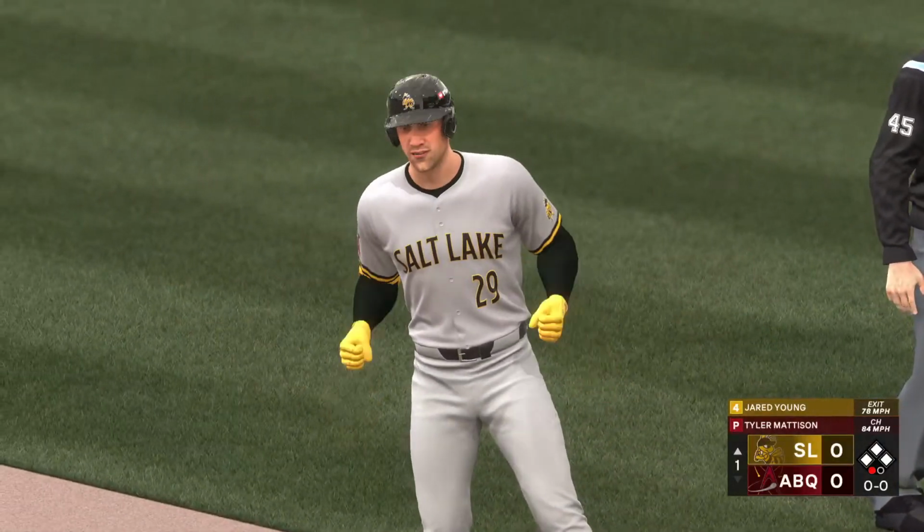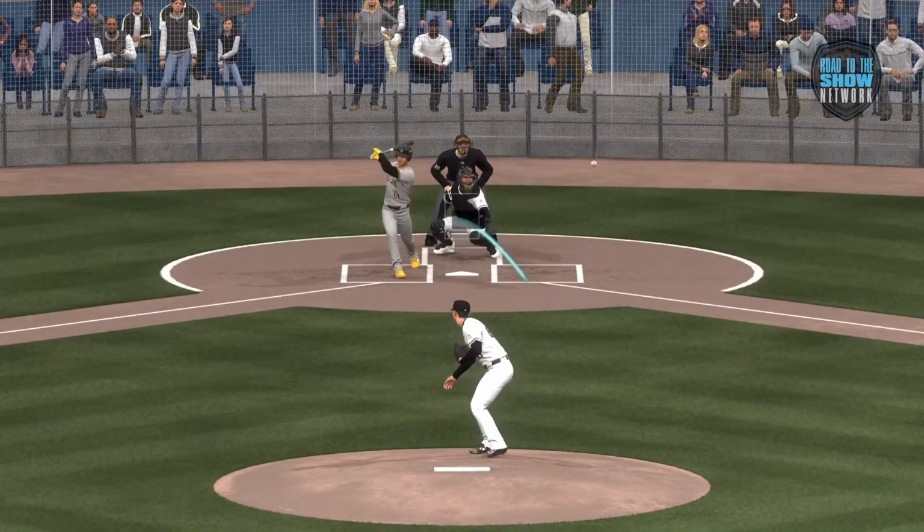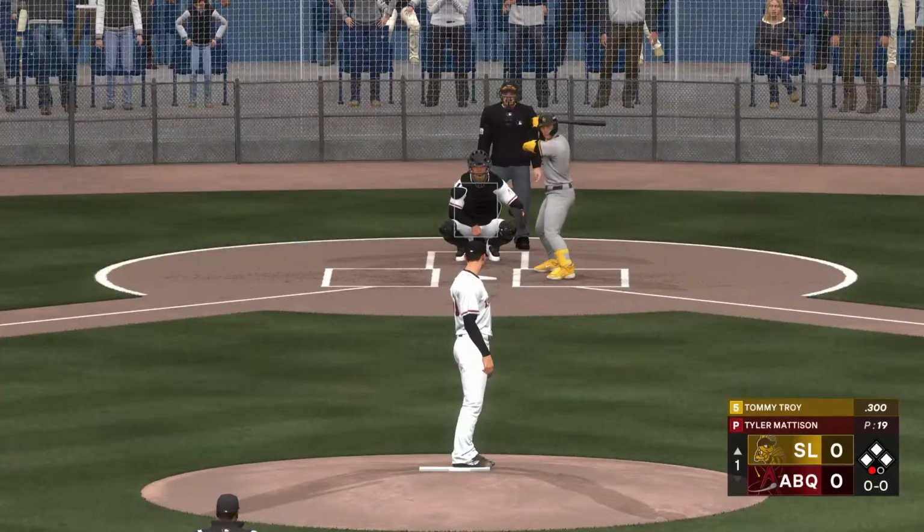Back-to-back singles. Good job to stay back on that one and not roll over on it. Let it get deep in the zone, then drop the bat head on it and ripped it the other way for a knock. So digging in, Tommy Troy.